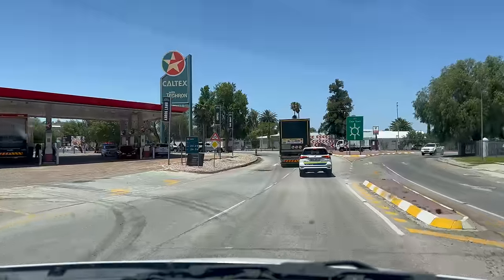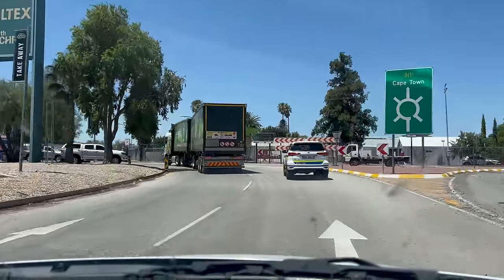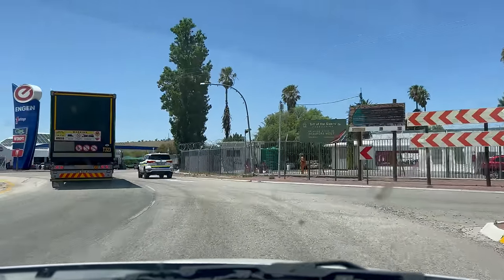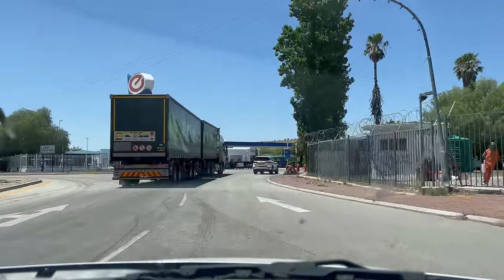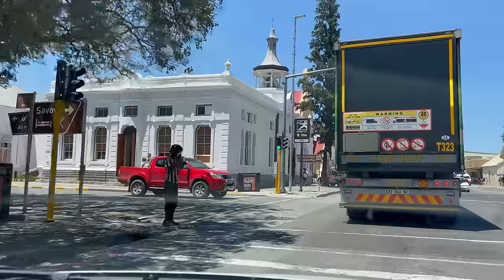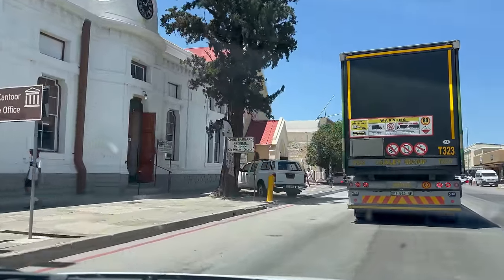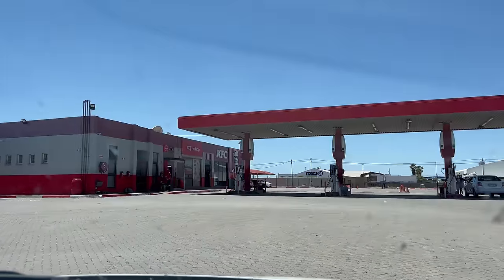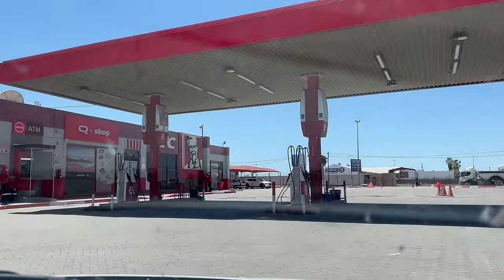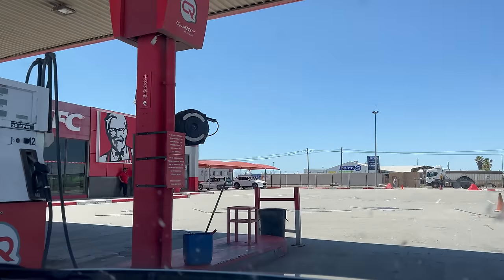After resting, we're on the road again and we pushed. Cape Town is very far, and if we included everything in this video, it was gonna be 2 days long. I hate constantly worrying about petrol when doing a long distance trip, so we found a petrol station and topped up with 318.65 rand, just to make sure we get to Cape Town without worrying about fuel.